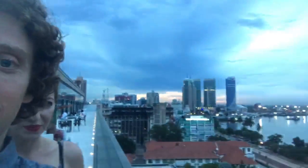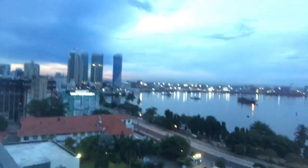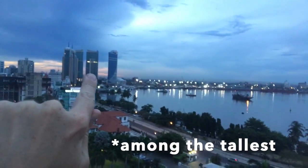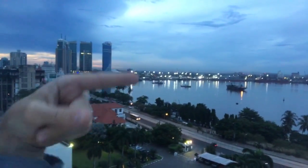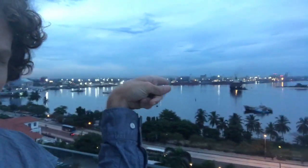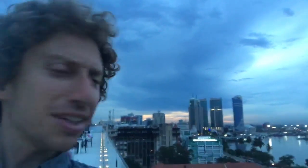Anyway, for the setting, here we go. This is the Dar es Salaam city center overlooking the Indian Ocean. Here are the three towers that are the tallest buildings in East Africa. And over here, that's the Dar es Salaam port that lines the water right next to the city center, with this, I think it's a peninsula, Kigamboni. I forget. It looks like an island.